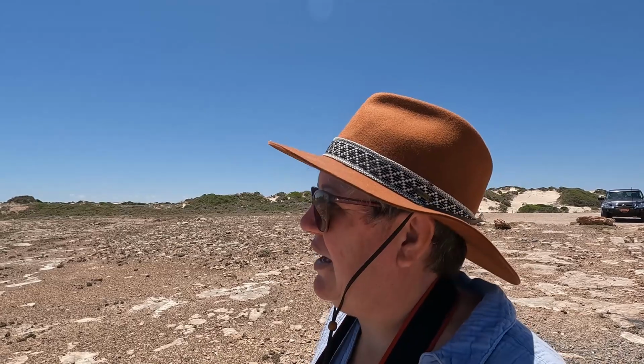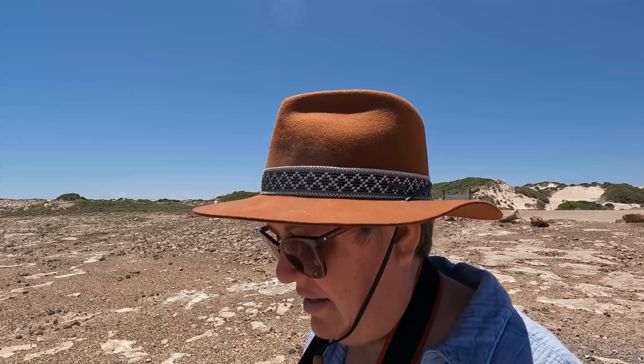At the last spot, I actually forgot to get the GoPro out. I did record on my phone, so I'll have to add that. That was called the Tub. There was a little cave in there, so I'll have to add that in. Note to self.